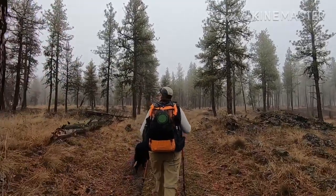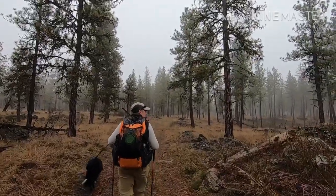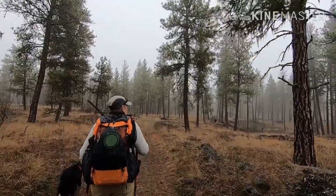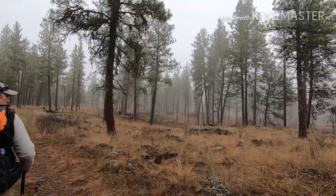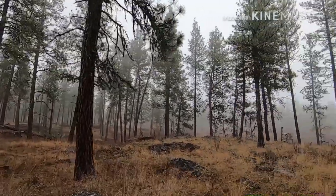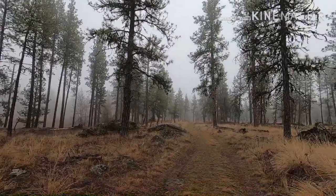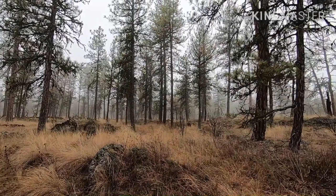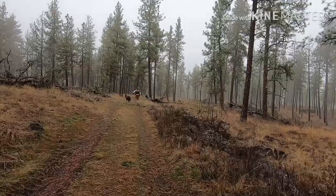There's a couple areas up ahead on the road, the car loop, where they have blinds, photo blinds, and you can go sit and be out of sight and be quiet and just watch for wildlife. Always a good idea to look behind you too. You never know what might be crossing the trail behind you or peeking out from behind a tree after you've passed.